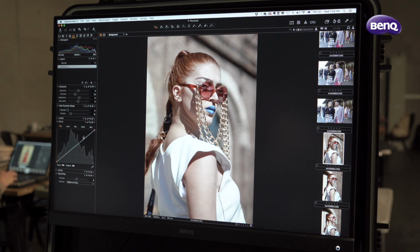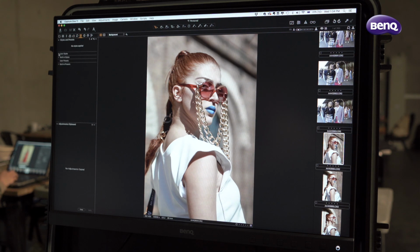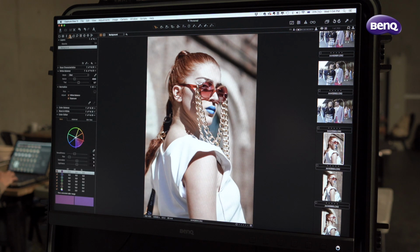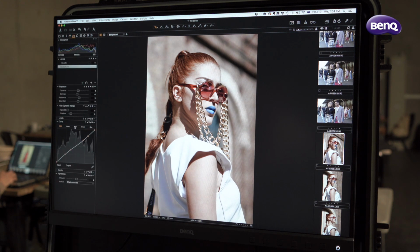And then after I get my exposure right, I usually jump into the tone curve in order to get the colors that I really want in my images. Now I'm just going to go over here and apply a preset that I made to emulate Portra 400 because I shoot on a lot of film. And as you can see, it brings that redness and that warmth that comes with Portra 400.